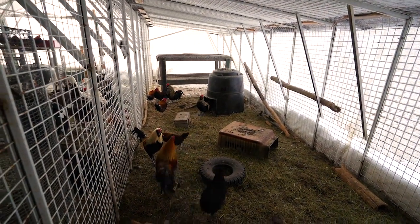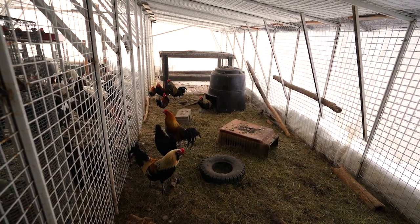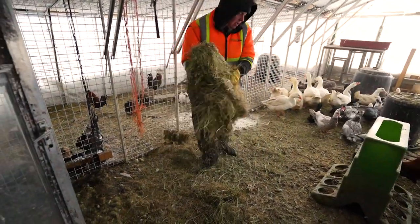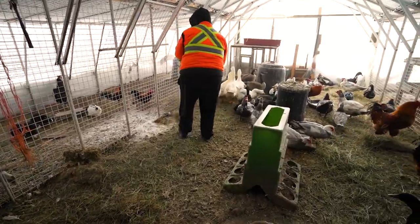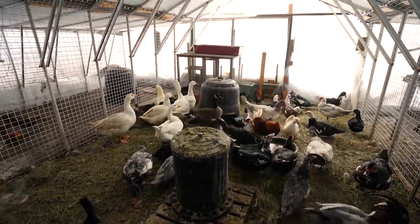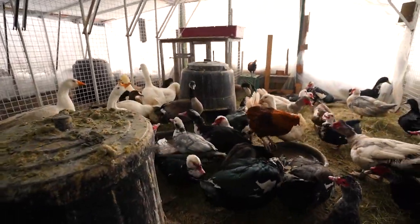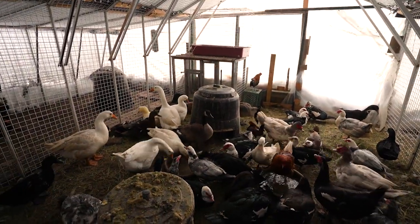I've got some roosters that just like to hang out in here. I guess they don't care too much for the ducks. We put some hay on the ground just to keep the ducks and all the birds off of the frozen ground. And of course, White Lightning, wherever he is, he sometimes hangs out inside. I can see some white in there, but he normally hangs out in there.